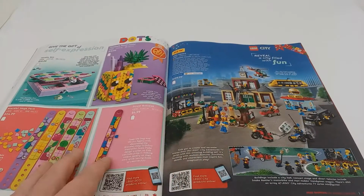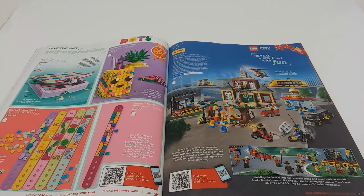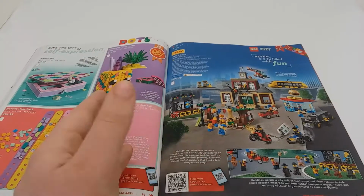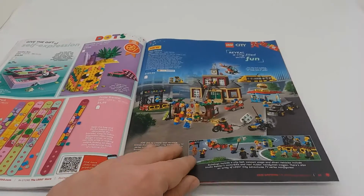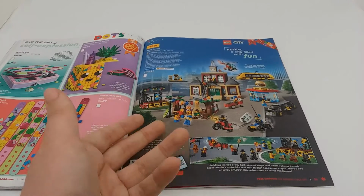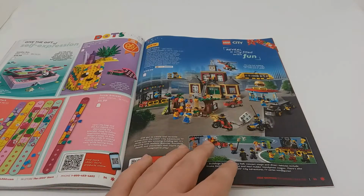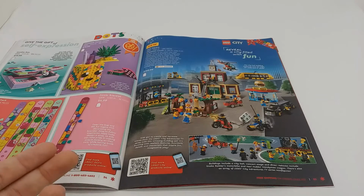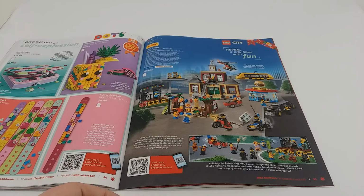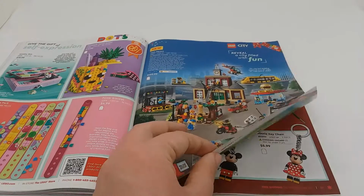Dots. Wave 2 of Dots should be coming out next year too, so that's supposed to be some like secret codes and stuff that you can do with it, so that'll be interesting to see what that is, but I probably won't get any of those. The main square set for City. This is another one of those giant square sets that give you a whole bunch of little things that doesn't all fit together perfectly, but it all fits into the city type of theme. But yeah, they make one of these every year, and they're normally not too interesting to me.